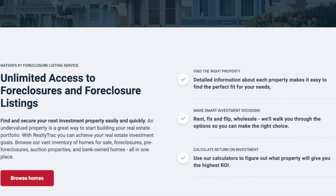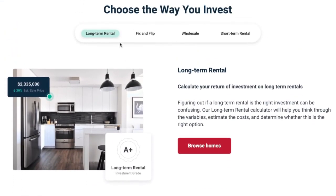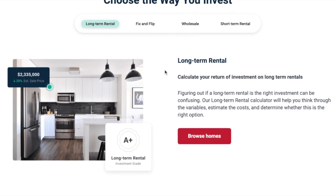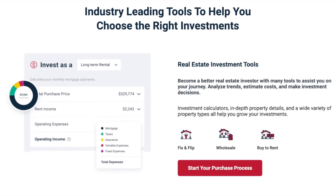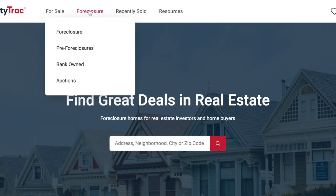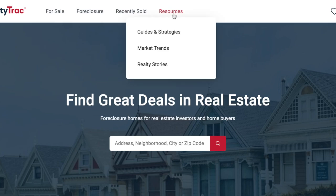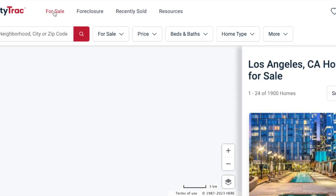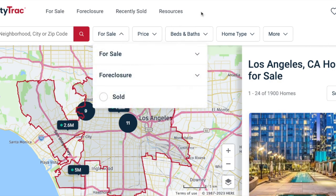Again, they offer a lot of really good information about foreclosures, even ways to invest long term, fix and flip. They give resources and guides and information. I think that's really something most sites don't do. So you can find for sale properties, foreclosed properties, bank owned auctions. You can find normal traditional properties on the market, recently sold, and resources. Again, market trends, guides, strategies, and you can put in your city, state, zip, if it's for sale, foreclosed, all of that.